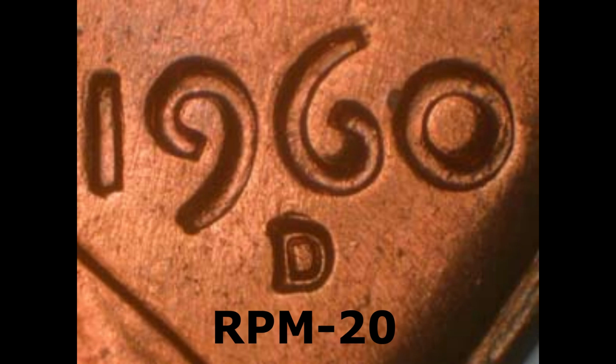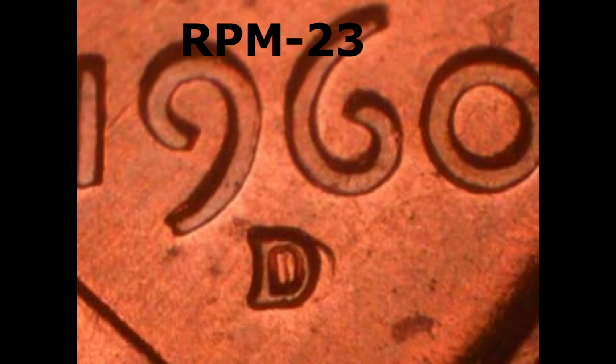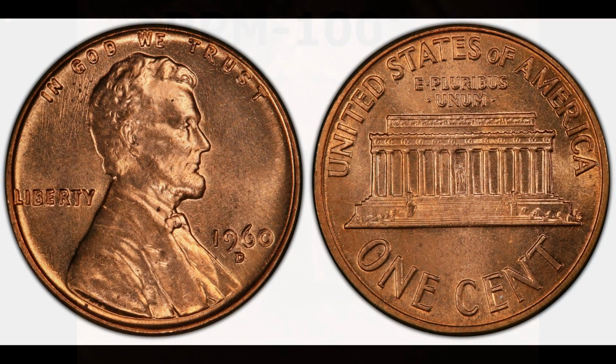But these are just some nice RPMs that you might want to be looking for if you happen to be roll searching or just checking your pocket change. They do add extra value, so I just thought I would show them to you here and give you an idea of some of the very nice RPMs for the year 1960.